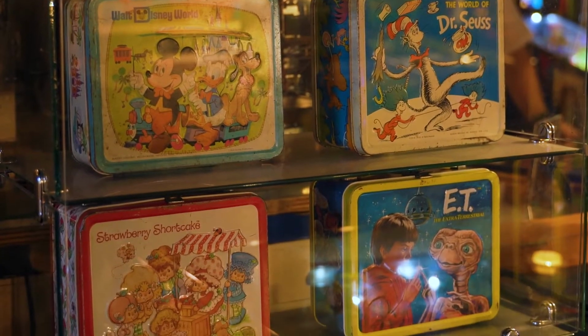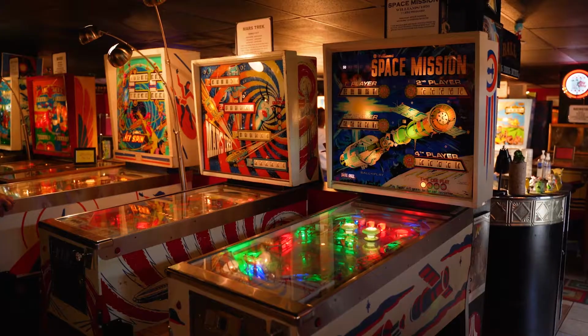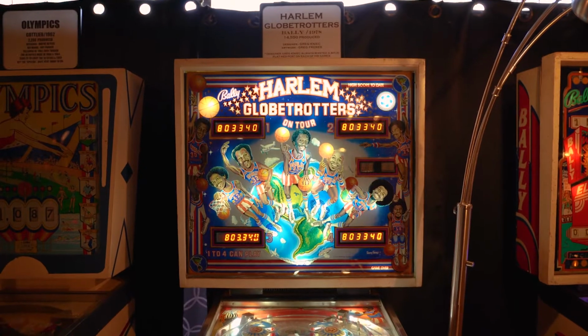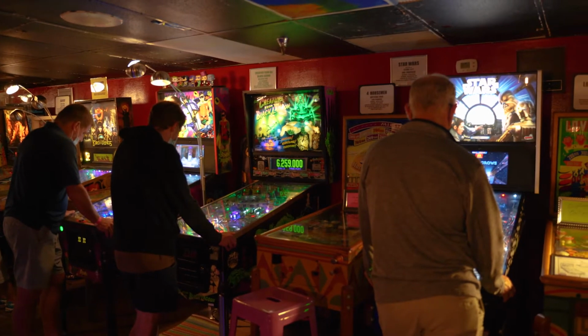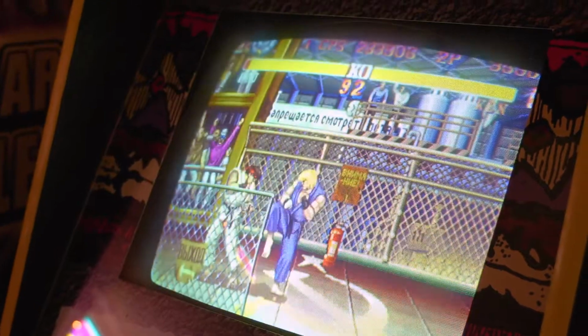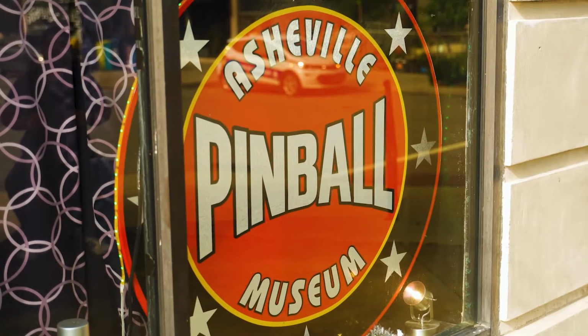Brace yourself for a bit of nostalgia. For anyone who was a kid between the 1950s and 80s, this place will take you back. There's playable pinball machines crammed into every corner. There's beer, and there's also more modern arcade games from the 80s to the 2000s. Spend an afternoon at the Asheville Pinball Museum.